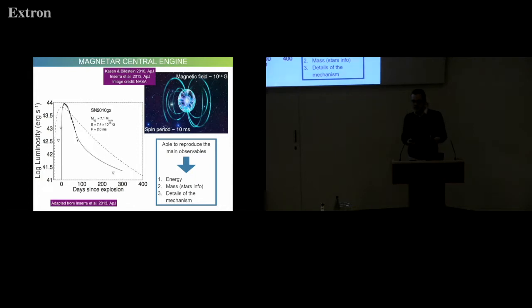What does it mean? It means that there is an additional energy source to a normal supernova explosion. These supernovae are not something completely new. These are just core collapse supernova explosions, but they have a secondary energy source given by a central engine. This central engine was a very fast spinning, highly magnetic neutron star, with a magnetic field of 10 to the 14 Gauss, that is called a magnetar. With this scenario, core collapse plus magnetar energy injection, we were able to explain almost all the observables that we usually measure in supernovae.